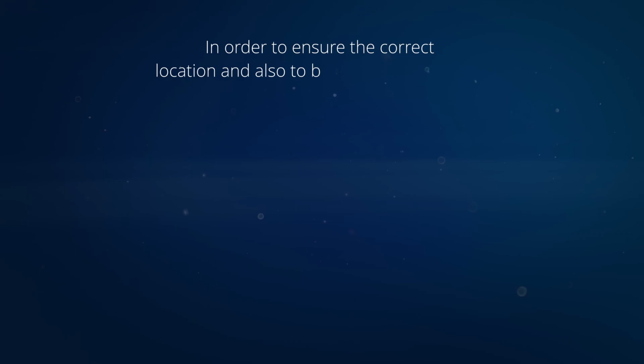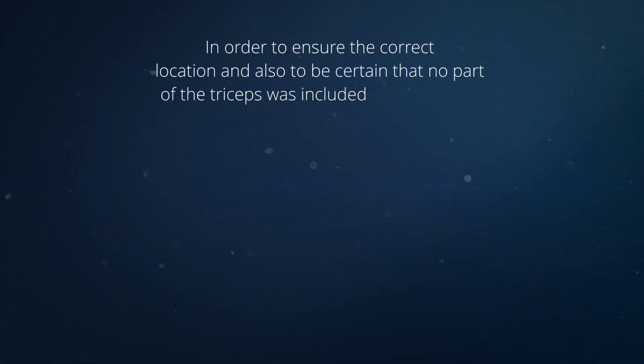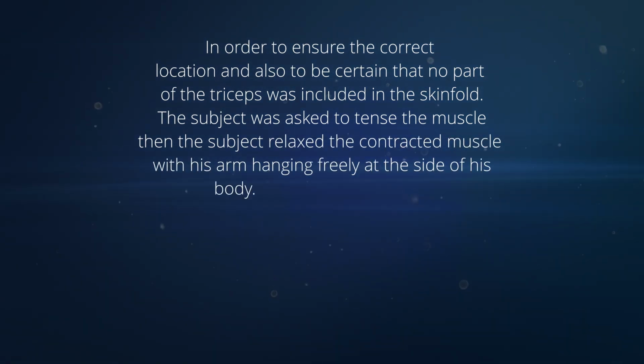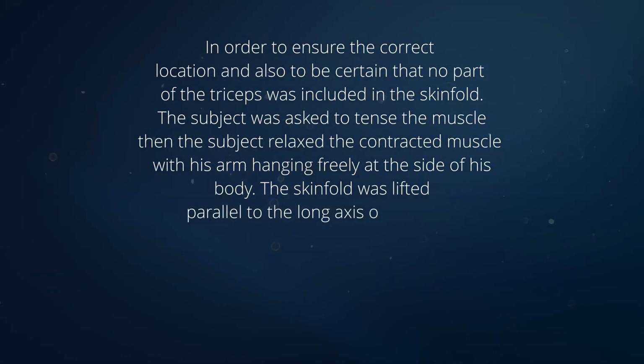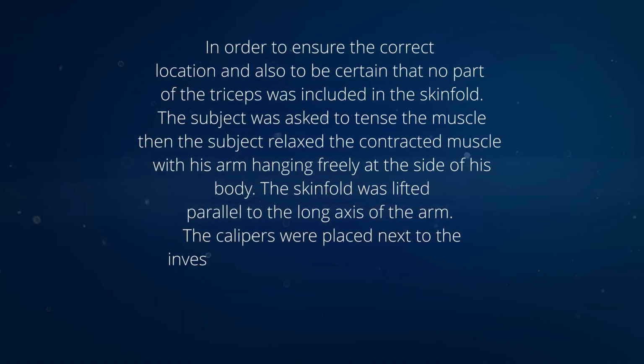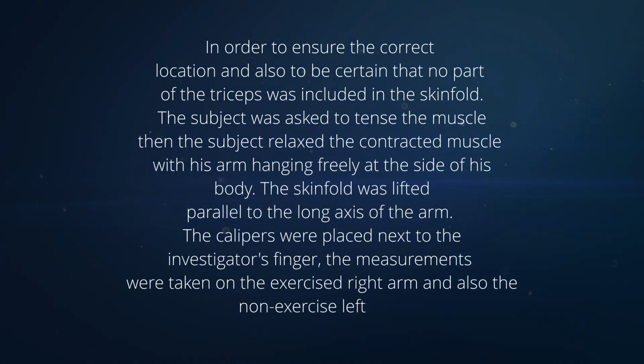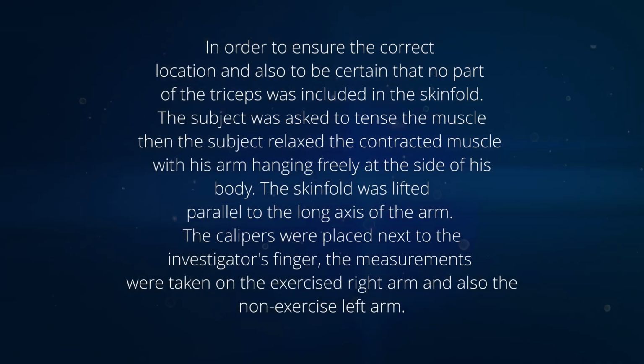And if we look specifically at the way that the skin fold measurements were taken, they note on the paper that in order to ensure the correct location and also to be certain that no part of the triceps was included in the skin fold, the subject was asked to tense the muscle. Then the subject relaxed the contracted muscle with his arm hanging freely at the side of his body. The skin fold was lifted parallel to the long axis of the arm. The calipers were placed next to the investigator's finger. The measurements were taken on the exercised right arm and also on the non-exercised left arm.